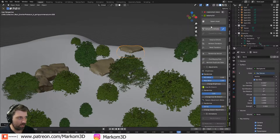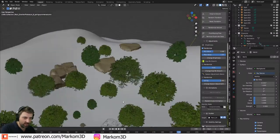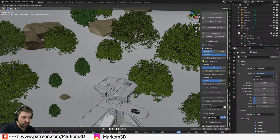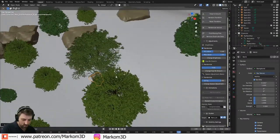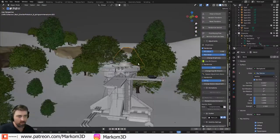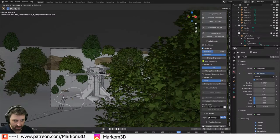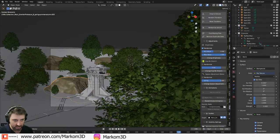Granite, let's throw one more in. Get stuffed. Let's throw one more in, and I think we're coming slowly towards the end. I will upload all this to Patreon probably straight afterwards. I don't know if Patreon will let me. Okay, can't see any of that. That is awesome. Hold control, bring that down.